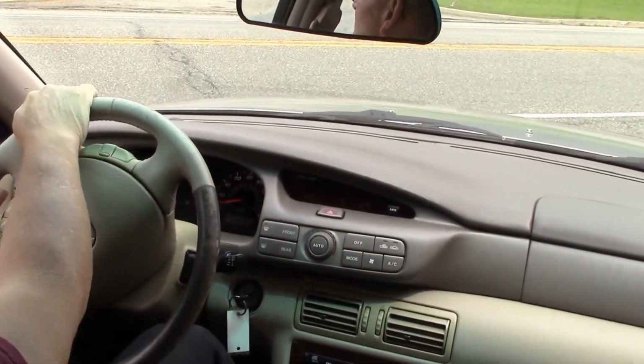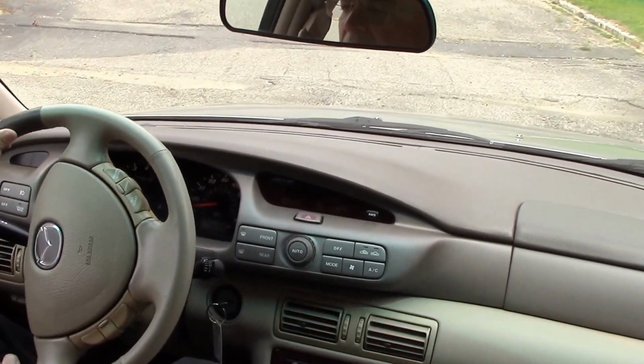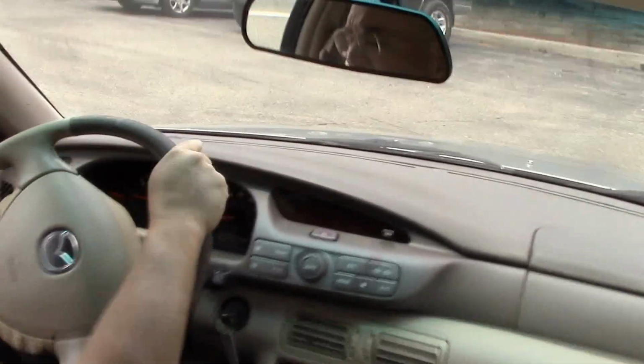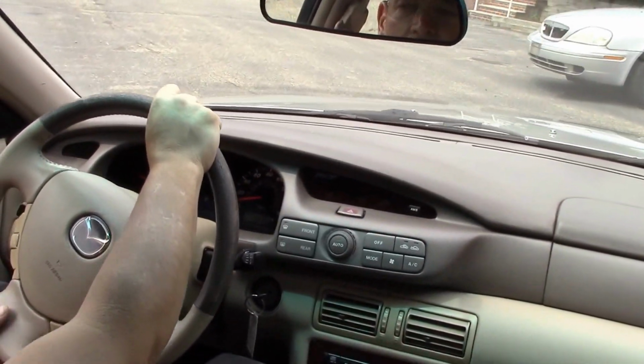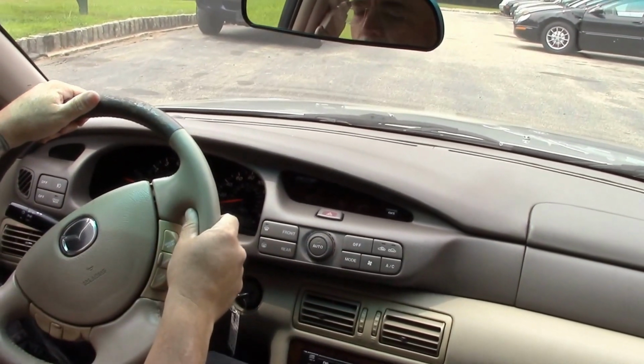Front and side airbags, I might add, and the anti-lock braking system. So yeah, you're going to get a nice safe car. So if you want to buy a nice, decent, reliable, older Japanese sedan for your kid, this would be a good one for you.